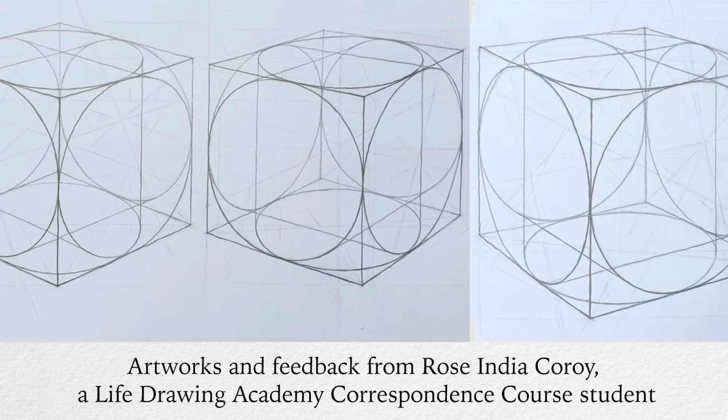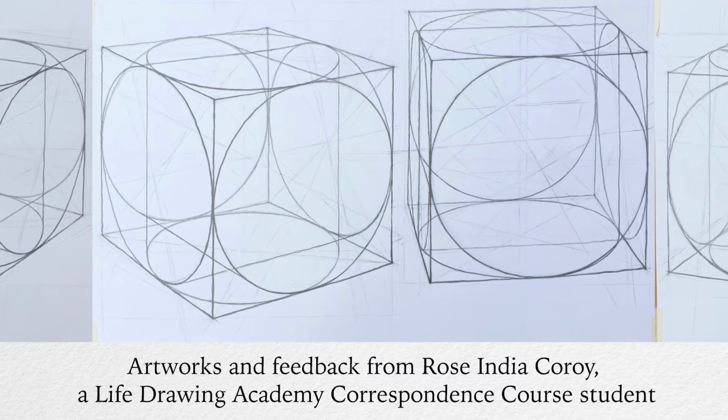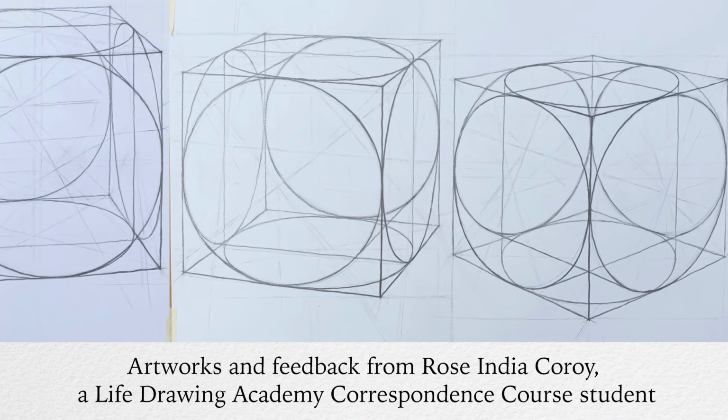At Life Drawing Academy, students get tasks on constructive drawing, and today we would like to share a report by Rose India Corroy, who is working on developing her perspective drawing skills.